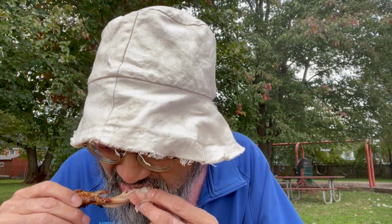The meat is tender, moist. See this knobby piece at the end, near the ankle? That's one of my favorite pieces. One of my favorite bites. A lot of people discard this or ignore it, but I like this.